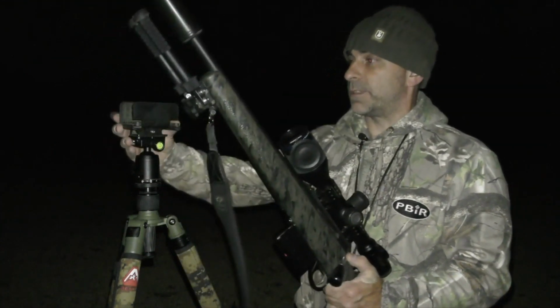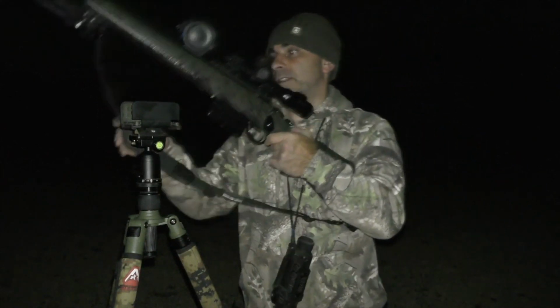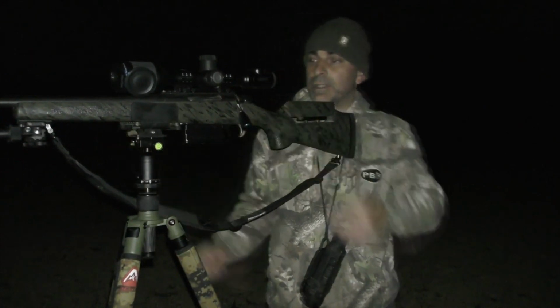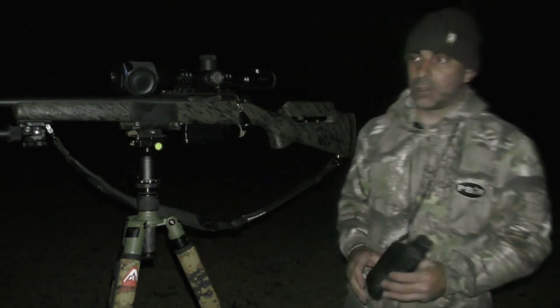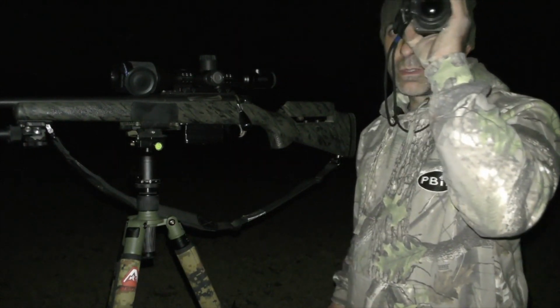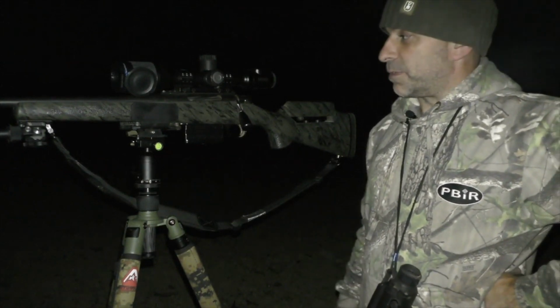It's a great bit of kit as well, that you can set your rifle up on there and lock it in, like so, and that'll just sit there while you scan with your thermal or cooler, whichever, and it's right there ready for you when you need it.